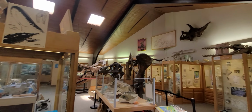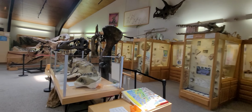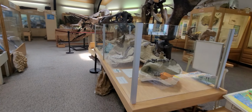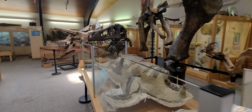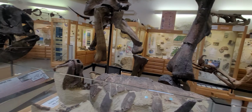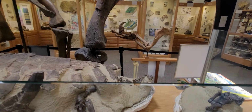I had to take you guys up so you can see the rest of the cool stuff. I'm trying to wheel him around at the same time. But this is cool. And this one is Big Ben's turtle.